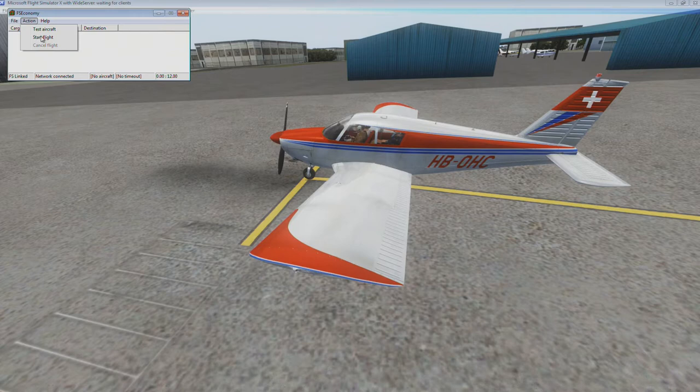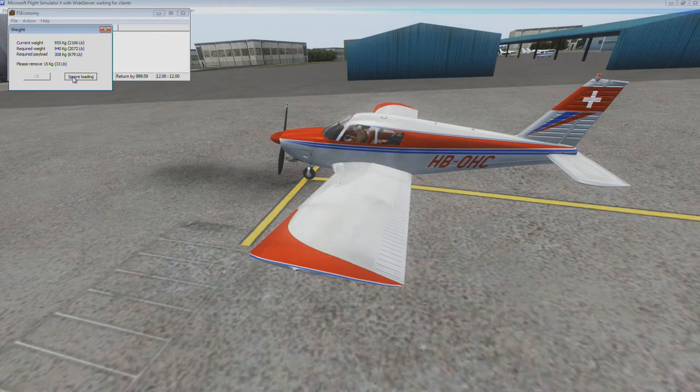And let's go ahead and start the flight. It actually says we're too heavy, but we're not, so ignore that loading. And remember to do that. I screwed myself on a flight in the Grand Caravan in California, forgetting to do that.